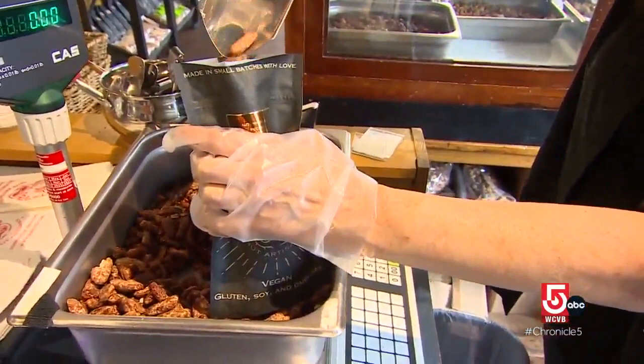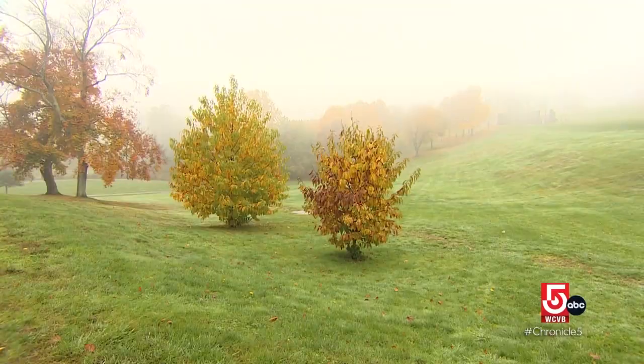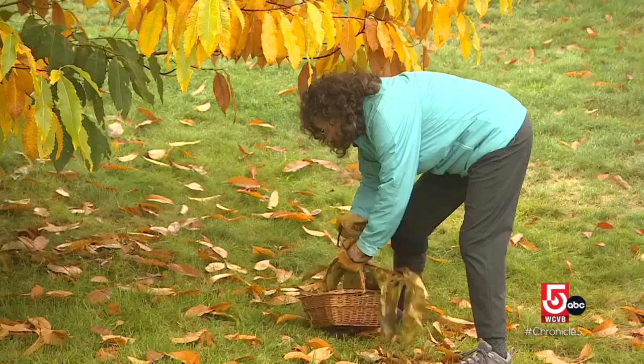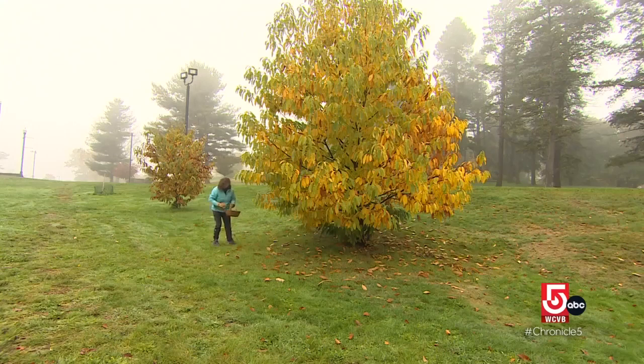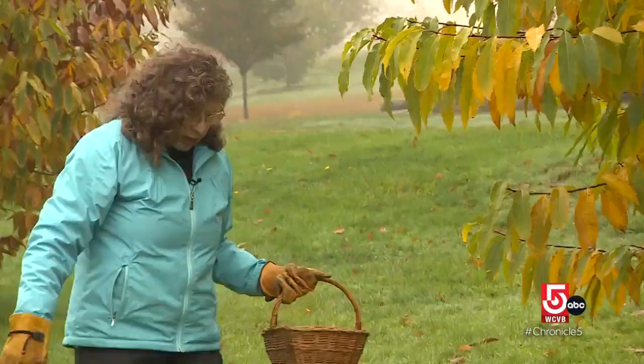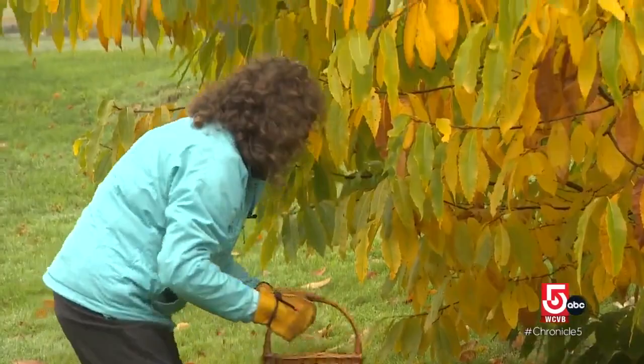As the fog begins to lift over the rolling hills of Green Hill Park in Worcester, a sight that has not been commonly seen here for more than a century. Lois Brault Melikan with the American Chestnut Cooperators Foundation collects the nuts from an American chestnut tree. The chestnut blight went through Massachusetts about 1915, so there's not too many people alive today who remember chestnut trees.